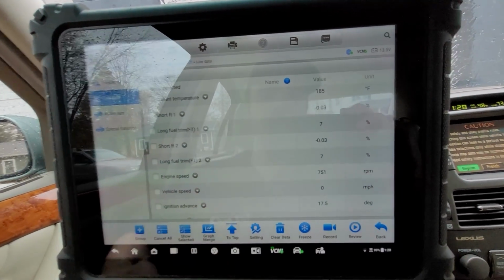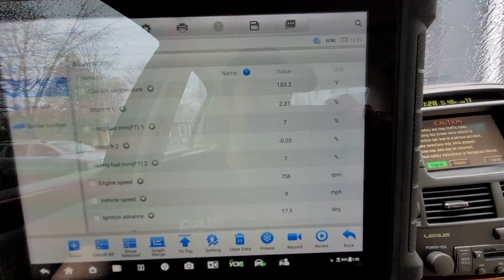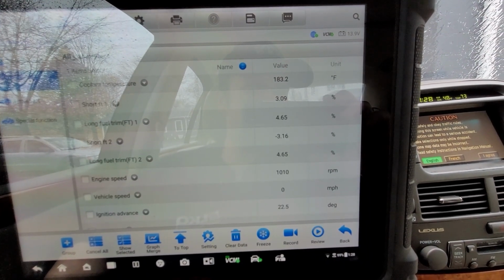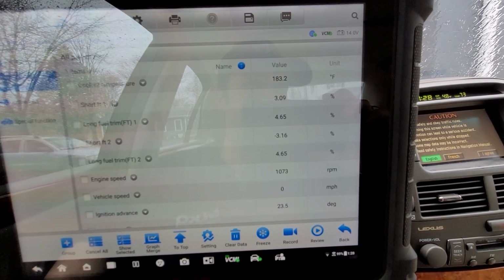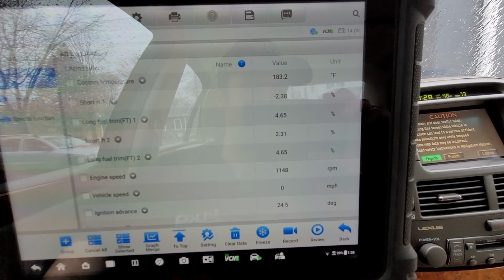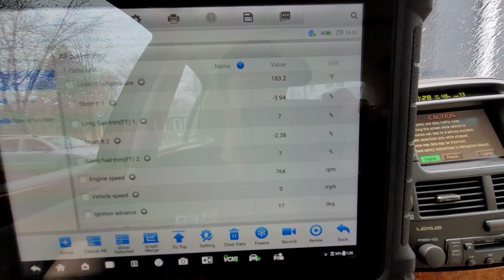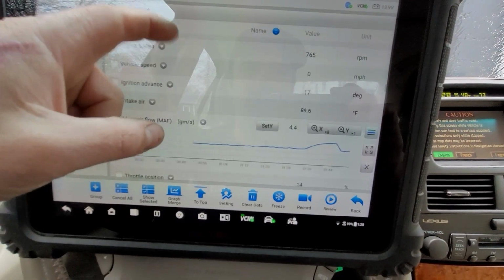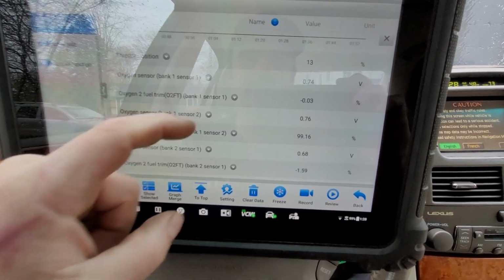Let's see if we idle this up, does it change at all? Yeah, I get a little better. And we let off and they go back to 7.7. So I'm happy with that. It was only intermittently coming on and off for the guy anyways.